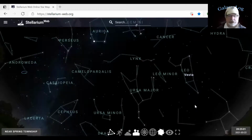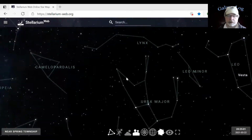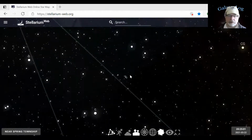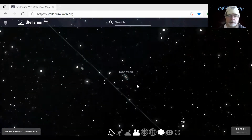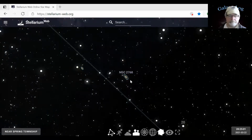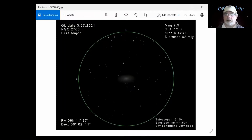Our next galaxy, we stay in Ursa Major, in fact, Western Ursa Major, and it's a really bright galaxy. It's NGC 2768, and here it is. Easy star hop. It's really easy to find if you don't have a go-to. This galaxy stood out really well. And let's bring up the near view image. And here it is.